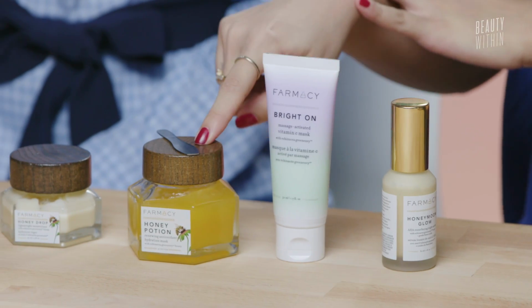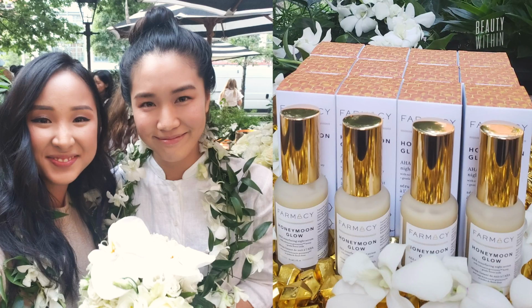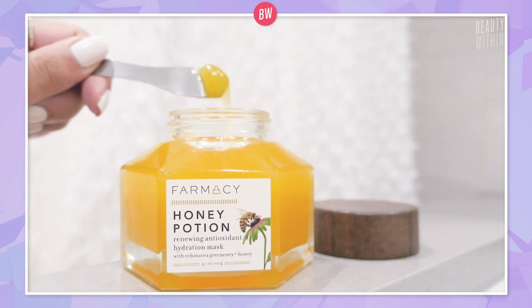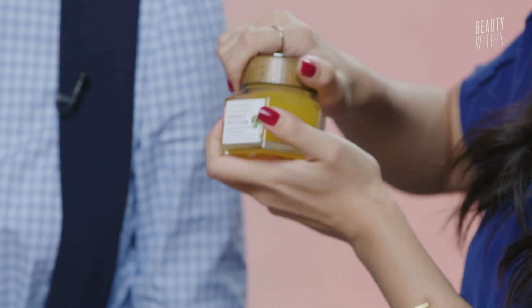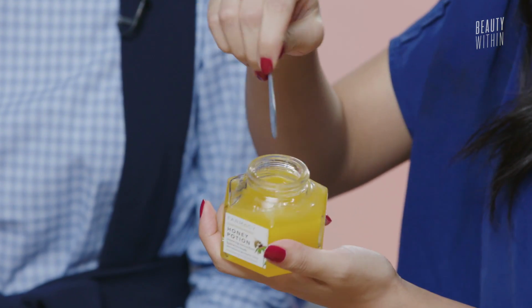I know this was the very first product that I bought from them before we actually went to one of their events for the launch of this, but I tried this one when I had inflammation as well. Because honey is very soothing and calming, hydrating. Helps with everything. But in this honey mask, it's so cool because it's got this magnetic spatula, and then you scoop a little bit out.